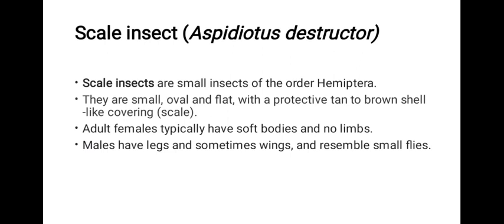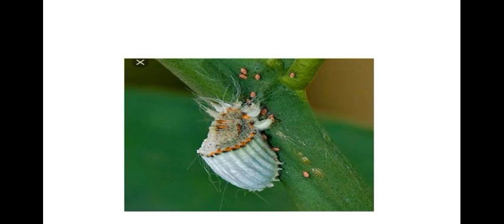Scale insect, Aspidiotus destructor. Scale insects are small insects of the order Hemiptera. They are small, oval and flat with a protective tan to brown shell-like covering. Adult females typically have soft bodies and no limbs. Males have legs and sometimes wings. They resemble small flies.